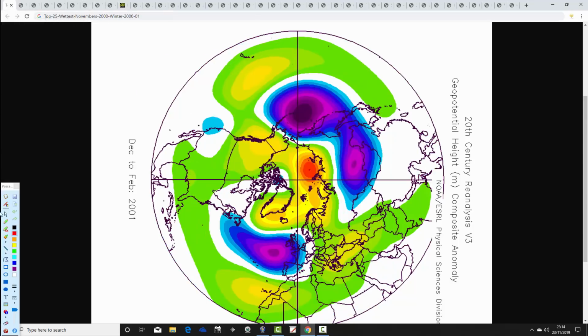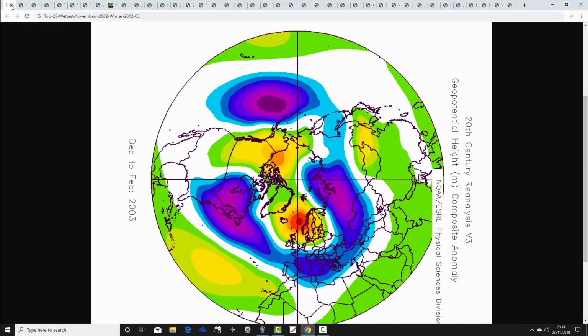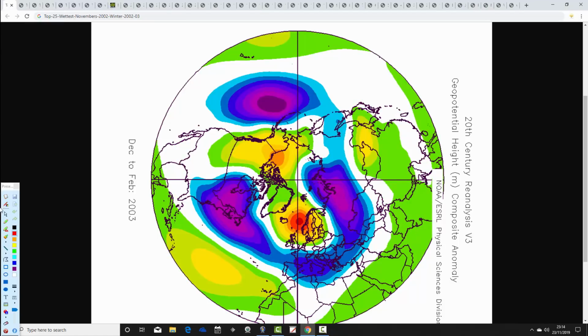2000, 2001, following again a top 25 wettest November. This one with low pressure to our south, but quite strong blocking to the north. That's a cold signal. That's a cold winter for Scotland. A little bit on off though, and for England and Wales, not a particularly cold winter. 2002, 2003 looks like it should be a cold winter.